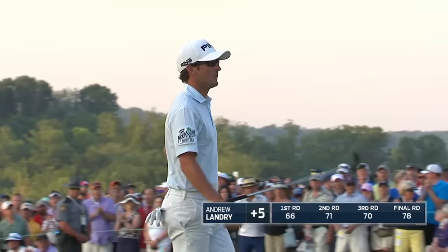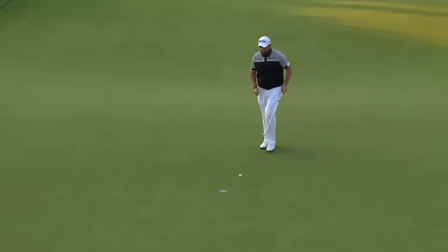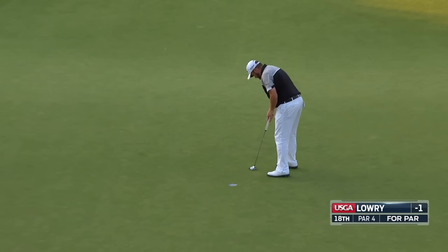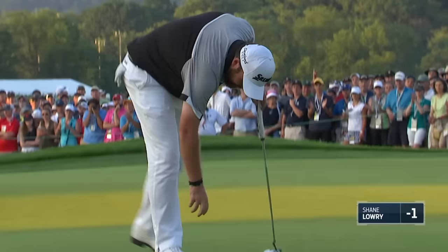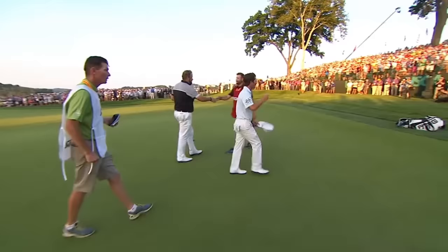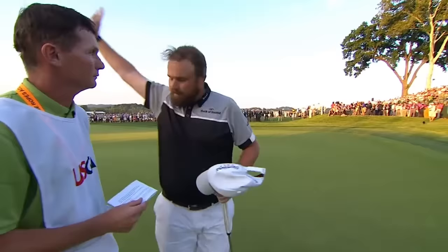Back in 2007, Angel Cabrera won this championship at 5 over. Lowry for par. He only needed a top three finish to lock up his Ryder Cup hopes, so we'll see him again in September. Frustration and an exhale at the end of a long week. Four players finish under par. Our winner, Dustin Johnson, at 4 under. And a wave to the crowd from Shane Lowry.